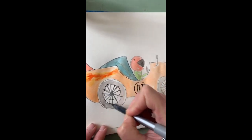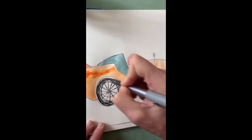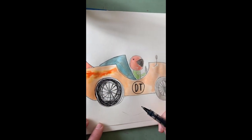Ready? One, two, three, go. Whoosh, whoosh, whoosh, whoosh. Speed, speed, speed. Go, go, go, go! It's as fast as it can go. Whoosh, go. Stop. That's going really fast.